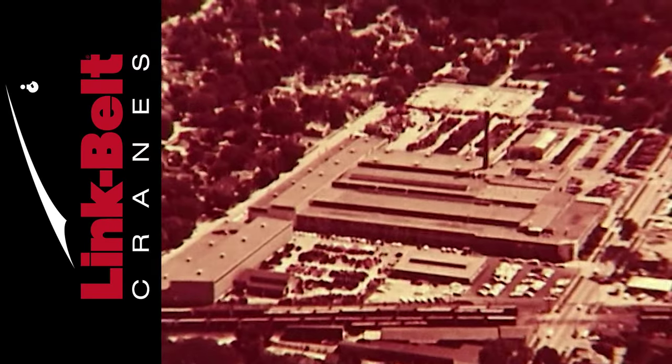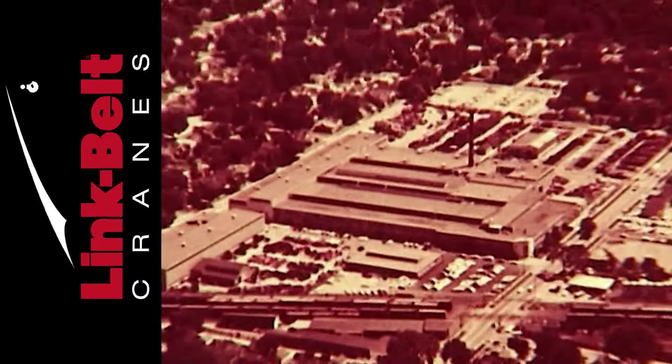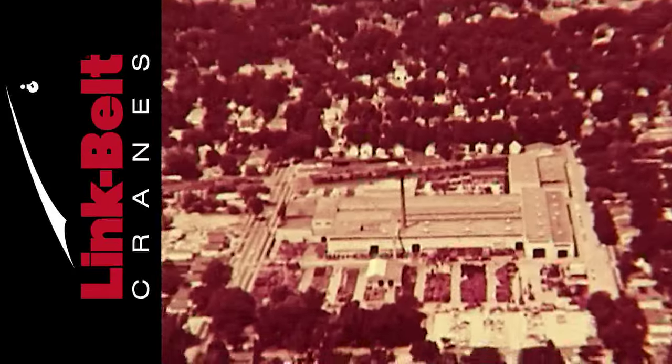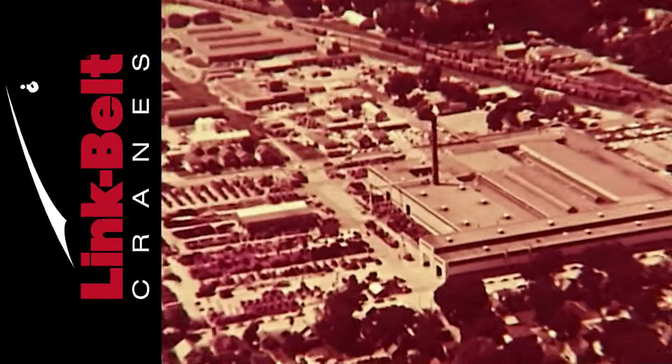Now, how about traveling to Cedar Rapids, Iowa, where we can inspect these offices and plant of the Link Belt Speeder Corporation? You shouldn't be surprised to find these extensive facilities in Cedar Rapids. That booming city has become one of the world's largest centers of construction equipment manufacturing.